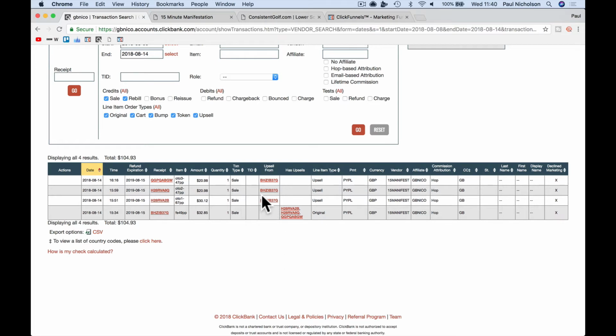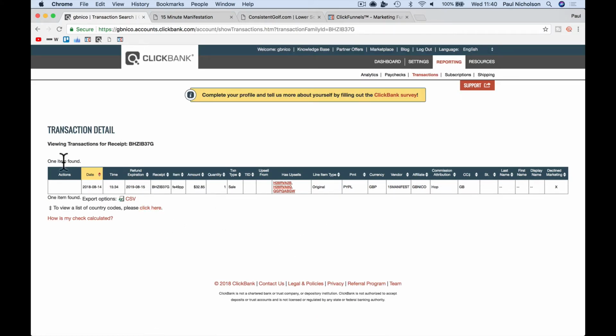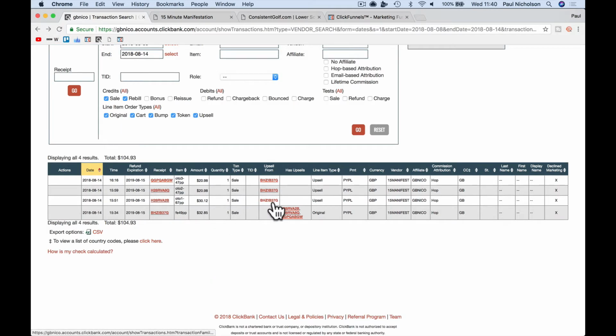So basically, here's the original product. If I click on it, it'll show me 15 min manifest, and then here's the upsell, and here's the money I made in commission. Right. So remember the start of that whole process.